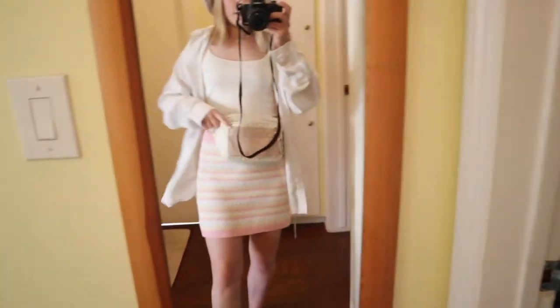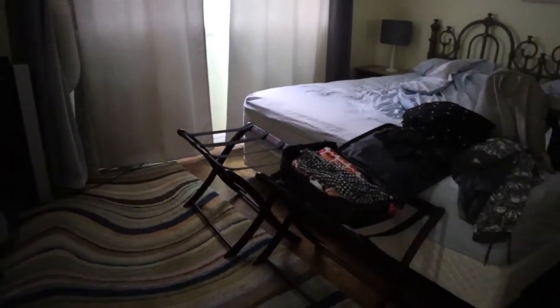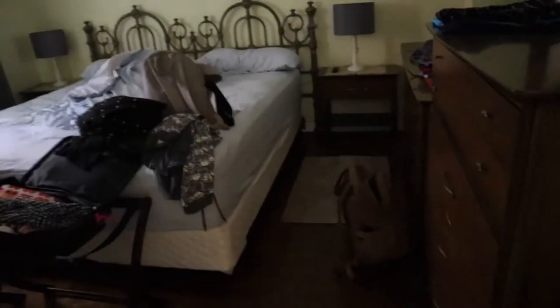Outfit is Target, Francesca's, my dad's. This is from Target. This is from Princess Polly. Is there a light in here? It's only a lamp. Okay, well, whatever. You can kind of see it. Just a bedroom.